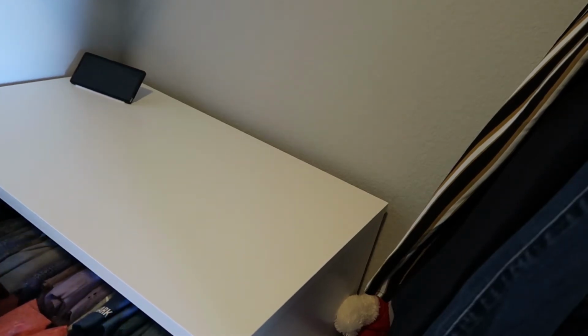Can't show you guys the drawer yet because I want you to see a little peek. I don't want you to see a little peek, but there we go.